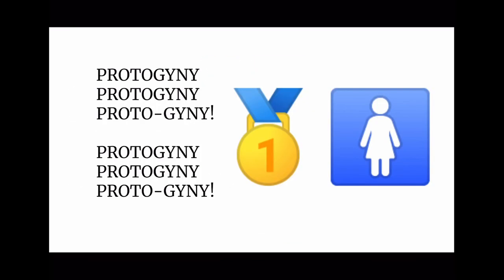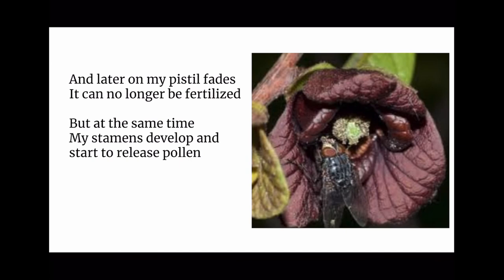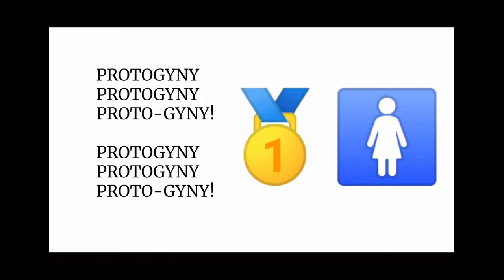Protogyny, protogyny. And later on, my pistil fades, it can no longer be fertilized. But at the same time, my stamens develop and start to release pollen for flies. Protogyny.